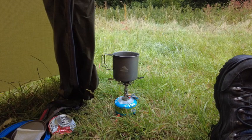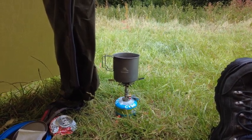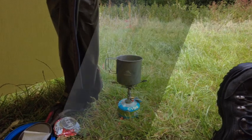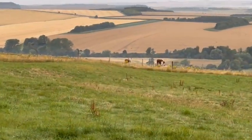Let's see if my gas bottle lasts out. Don't think there's much gas in. I never bothered checking it. I just assumed there was plenty in there, but it doesn't seem to be the greatest thing this morning. Anyway, someone's coming to see what I've been up to.